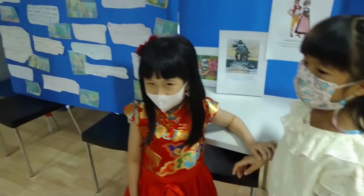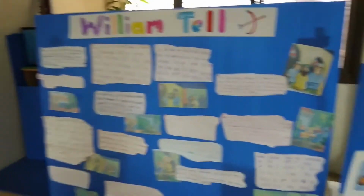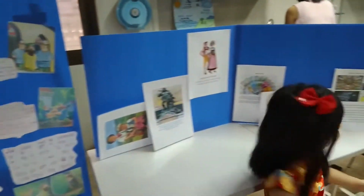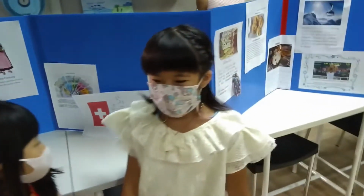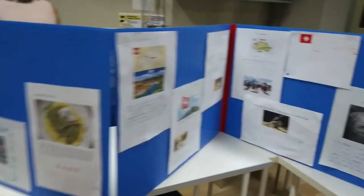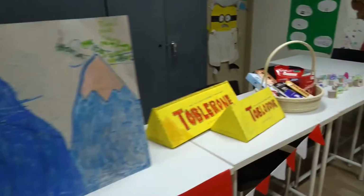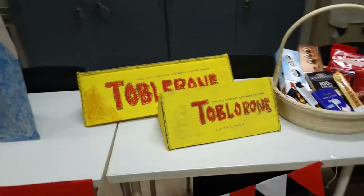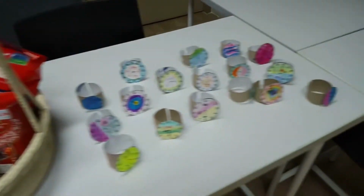Switzerland. Oh, what do you have in your class? What's here? What is it about? Yeah, I love this house. A lot of research done. Oh, there's Toblerone chocolate. You like chocolate? Candies. Oh, goodies. And watches.